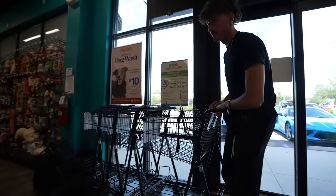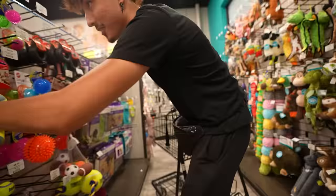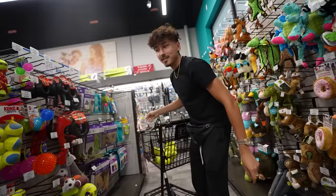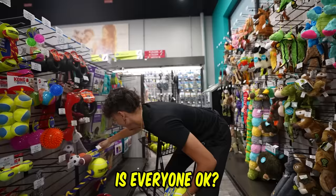We're getting so much stuff, we're gonna need a basket for this, you know what I'm saying? Oh. Yo, my bad. All right, we're gonna take, how many of these should we get? We're taking them all. We're buying out all the tennis balls. This is literally his favorite toy. Oh, look how big this one is. This is a big ball right here. Two big balls. Yeah. No, nobody was injured.